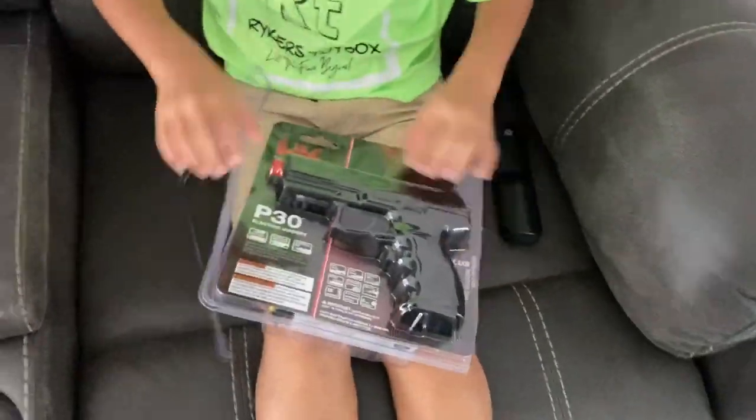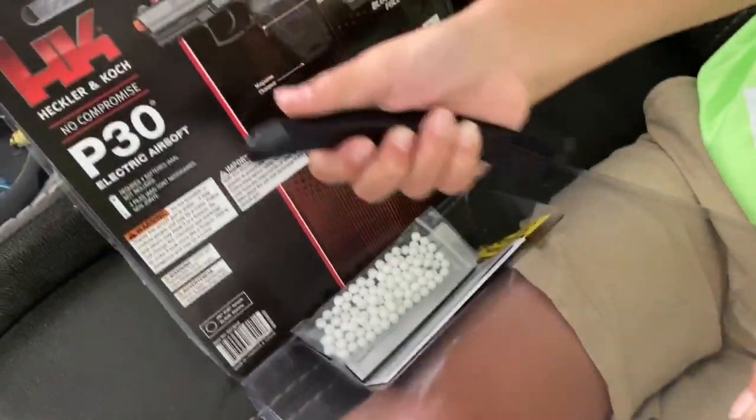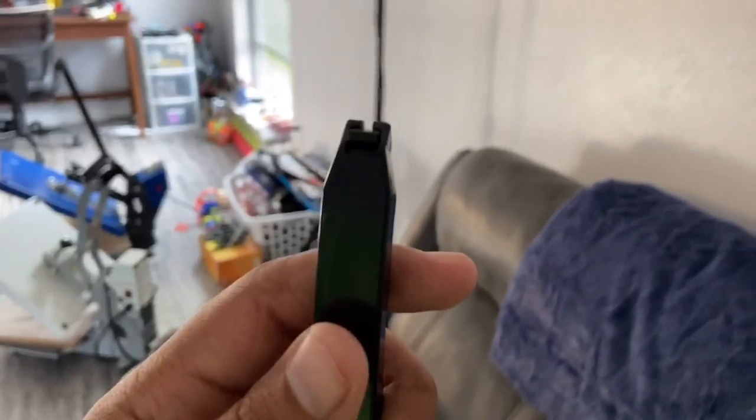You want to open it? Yeah. All right, come on. Let's see what it's like. Oh, yes. That was apparently really, oh. What? What is that? Oh, that must be the magazine. That's a weird magazine. Let me see this. What? Guys, look at this magazine.